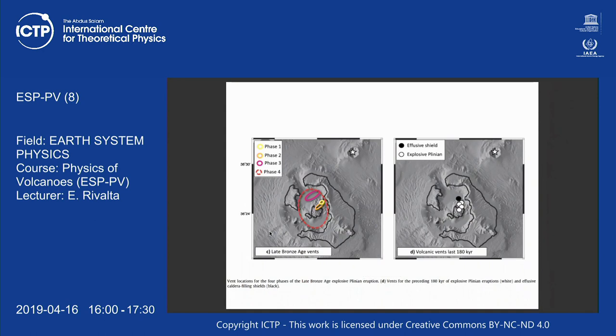This is a rough history of eruptions. These are different phases of eruptions in the caldera, and these are older vents in the last 180,000 years. Some of them were effusive, some were explosive and Plinian, and so probably Santorini was one of the causes of some historical crisis in the Mediterranean, probably due to a tsunami caused by the eruption, that are in the history books. So it probably has a lot of relevance for us to study Santorini.